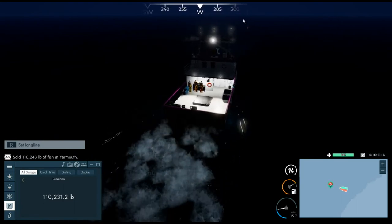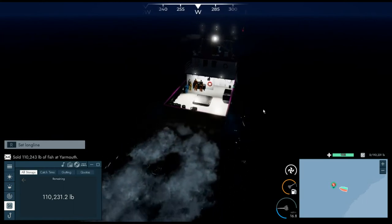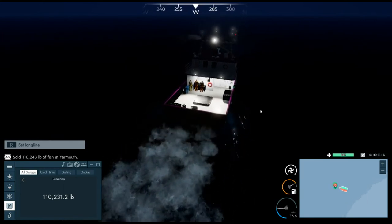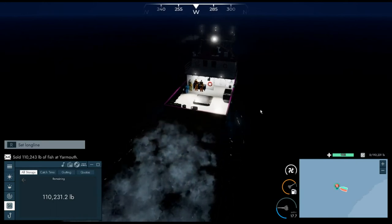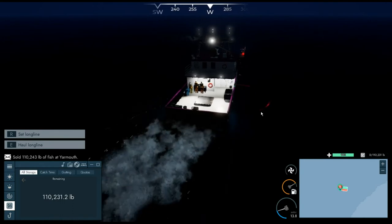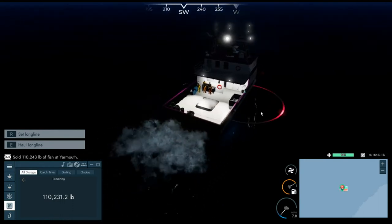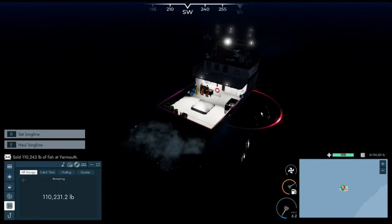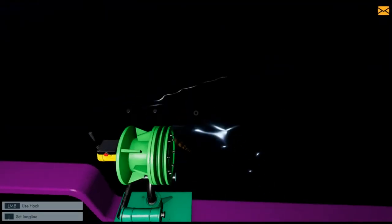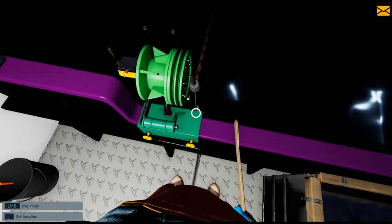I think it's right there. Yep. Oh, right there. So we're just going to run and pick it up. So honestly, you know, long line isn't bad. I mean, you're definitely going to... Without the big boat, that big black one, I can't remember what that name is. But without that boat, you're going to be, you know, mining for a while. Grinding, mining.